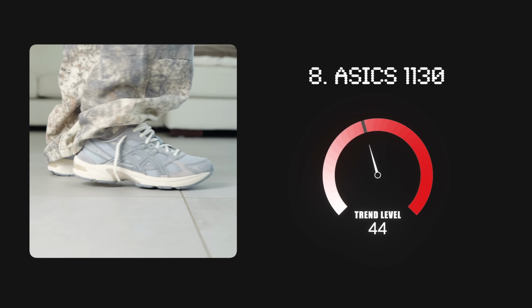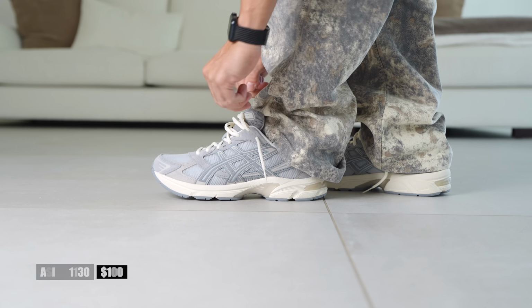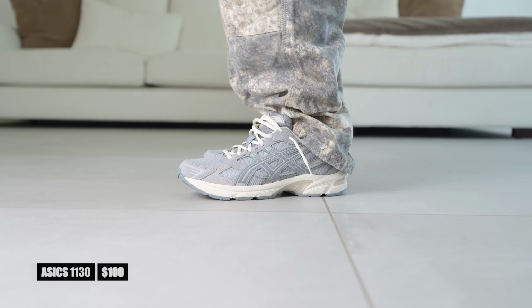Taking the number 8 spot, we got the Asics 1130s. Asics is one of the biggest upsets to the sneaker industry recently, just coming in and dominating.